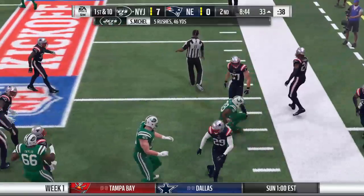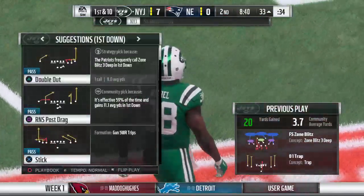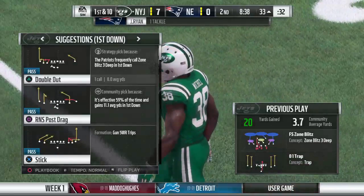And he'll be knocked down sideways at the 33. Chewing up big yardage. Another nice gain there. This one goes for 20.